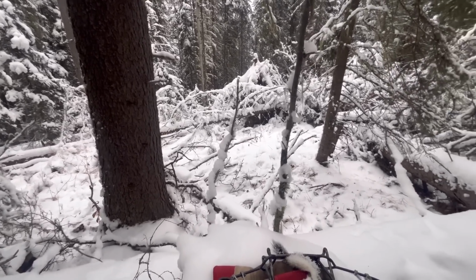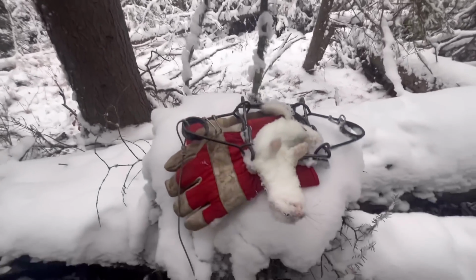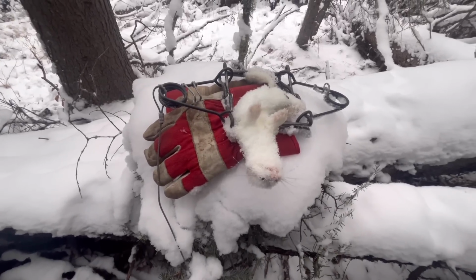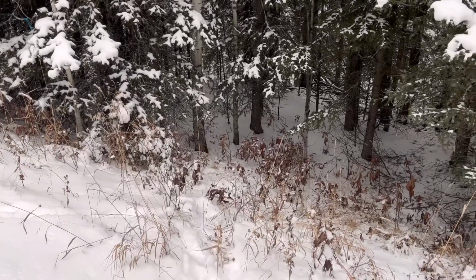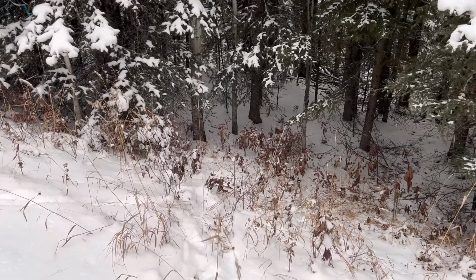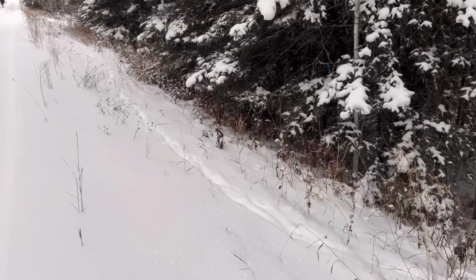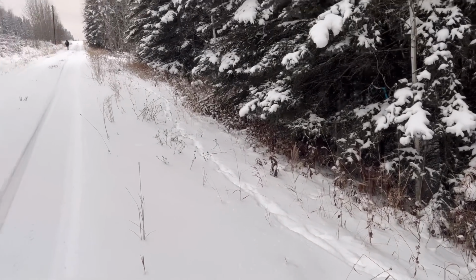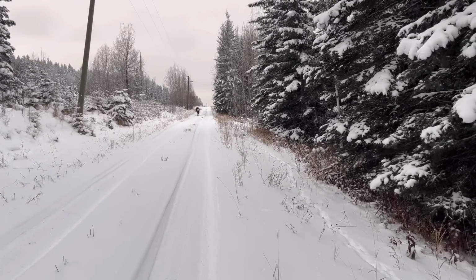Well, I'll turn you back on if I see anything else interesting. But, little weasel. I just walked up out of there where the weasel was. And I come up out of the ditch and right up on the road I see something black. I'm like, oh, it's a wolf. Here I thought it was a black wolf, but here it's a horse.